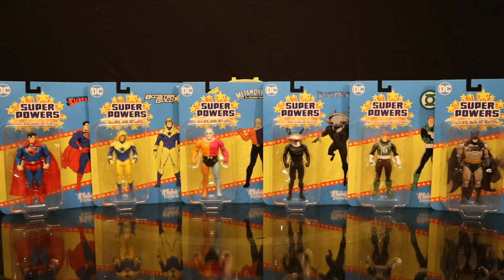But I found the entire wave at Walmart, so got 4 from McFarlane, 2 at Walmart, have the entire wave, still looking for one more Batman to keep unopened, and I'm sure I'll find him eventually. In the meantime, let's take a quick look at the packaging.